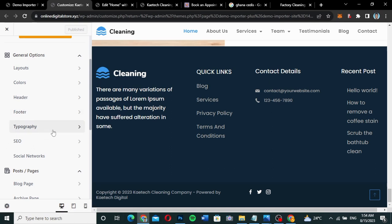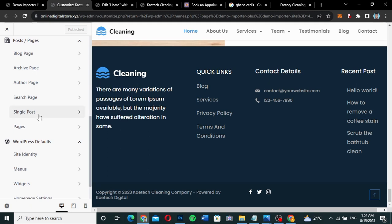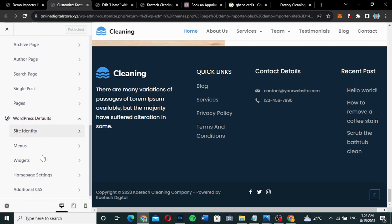Now you can check on typography, SEO, social networks. So all these social networks, you can check it out. You can also check on the pages, and then the post, the blog page, the archive page, the other page, search page, the single post pages, a whole lot of things.